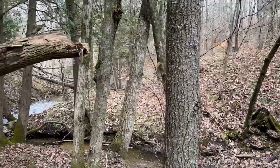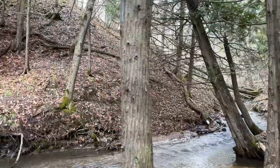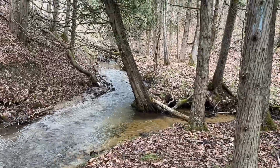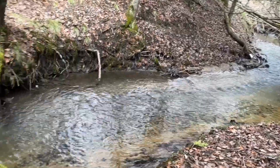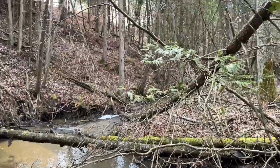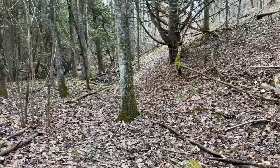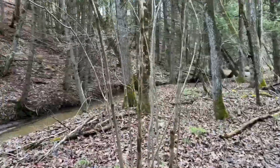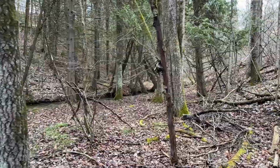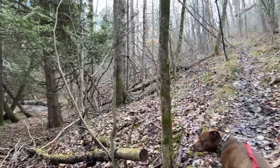And here must be another creek that joins in. It comes down and up. Here we go. It's gonna keep going, following right alongside this creek. And now we're gonna go up.